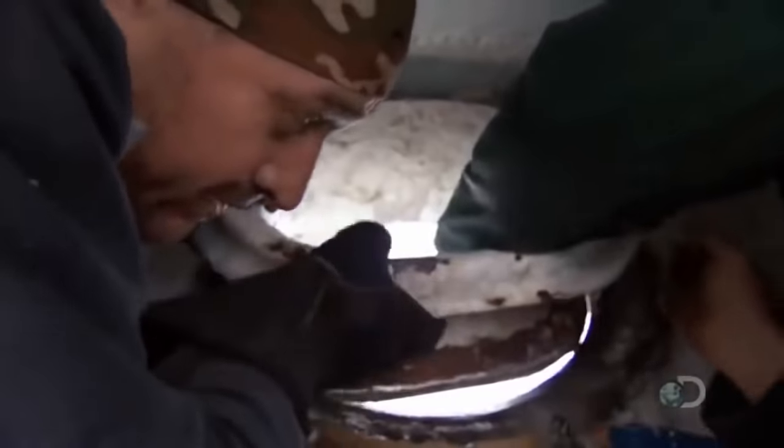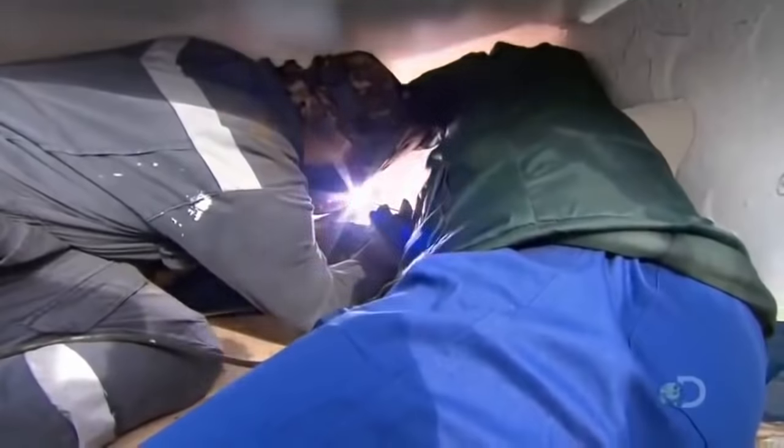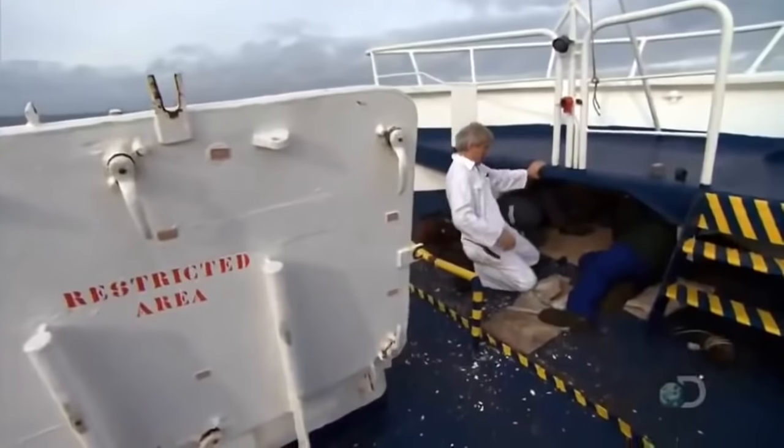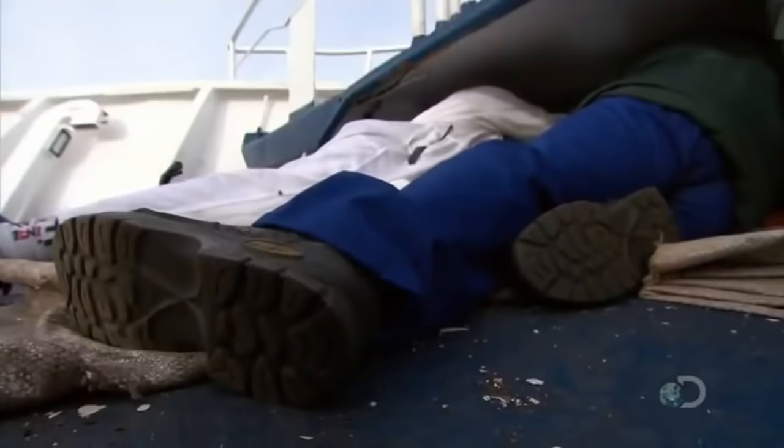A tugboat damaged the ring at departure. They'll need this again when they tie up in Copenhagen tomorrow. That means grinding away the old paint, fixing any cracks, and welding it. It's a tight fit, but after the seam is reinforced, the crew can shimmy it back into place.